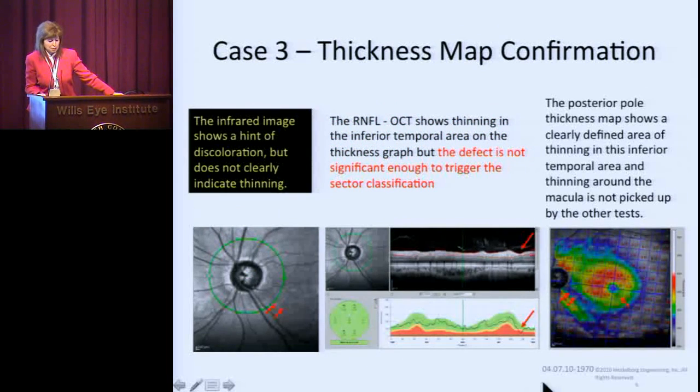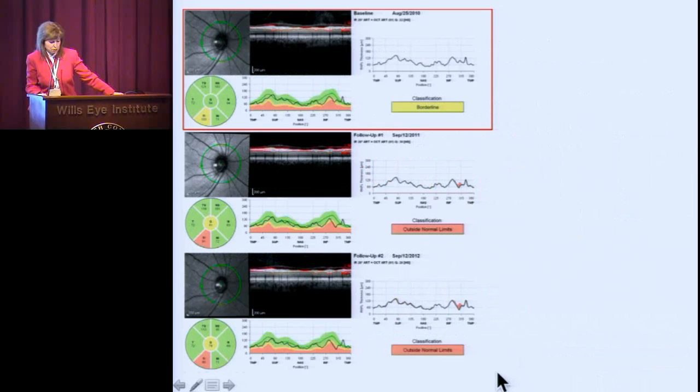The pressure now is still uncontrolled. The visual field is still normal. But notice here how this area is starting to get dark. There's less tissue. The nerve fiber layer ganglion cells are moving south, and they're not doing well.